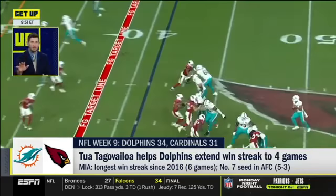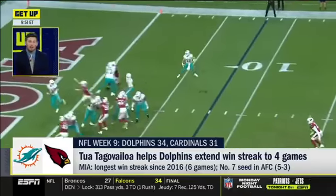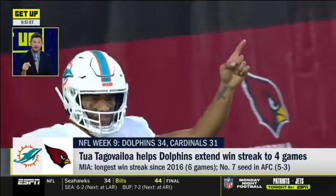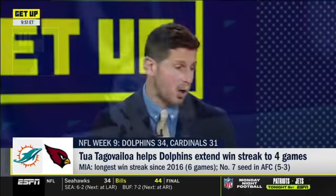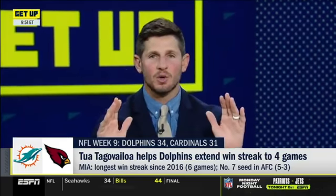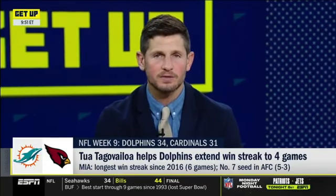You talk about subtle pocket movement. You talk about the suddenness in where he needs to be, the ball placement, getting the ball out on time, distributing. And that throw right there, that 39 throw right there to Devontae Parker, that ball's on that shoulder, out on time. I was wrong, Dolphins. You knew exactly what you were doing. Tua is 100% ready to be your starting quarterback into the playoffs.